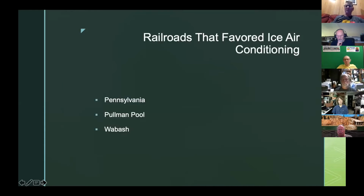Okay, so railroads that favored ice air conditioning. The Pennsylvania Railroad was probably the biggest user of ice air conditioning. A lot of Pullman pool cars also had ice air conditioning. I did notice a few Wabash cars. Ice air conditioning was primarily in heavyweight cars. You weren't going to see lightweight cars with ice air conditioning. In looking through my references, I didn't see any lightweight cars that had it.